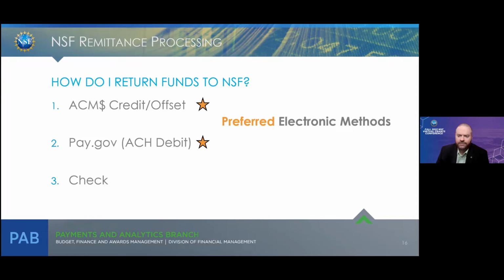And so there are some newer platforms that they have been successful in utilizing with some of our customers that have similar constraints. So we are launching a small pilot to test the feasibility of this alternative platform for our customers. And our team may be reaching out to you or some of the organizations to gauge your interest in participating in this pilot if you are a frequent remitter by check, or you've indicated to us previously that you are unable to use pay.gov. But if anyone listening to this is interested in the pilot, please reach out to your assigned payment specialist for more details, and we would be happy to include you in the outreach.